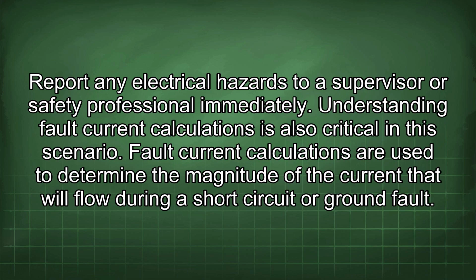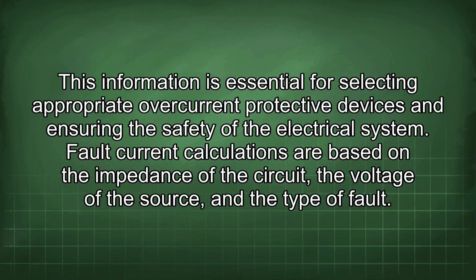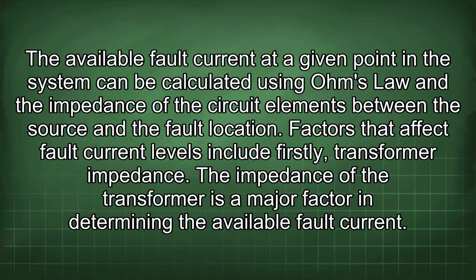Fault current calculations are used to determine the magnitude of the current that will flow during a short circuit or ground fault. This information is essential for selecting appropriate overcurrent protective devices and ensuring the safety of the electrical system. Fault current calculations are based on the impedance of the circuit, the voltage of the source, and the type of fault. The available fault current at a given point in the system can be calculated using Ohm's law and the impedance of the circuit elements between the source and the fault location.